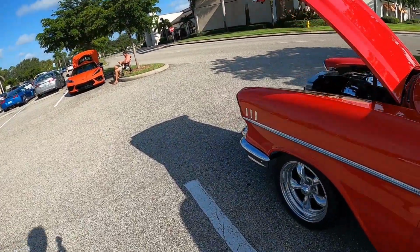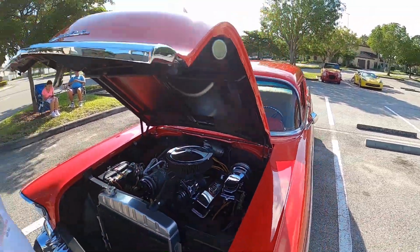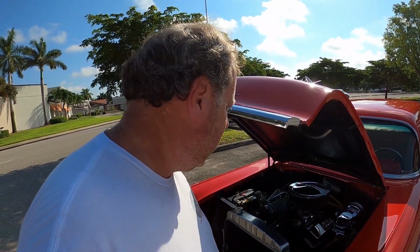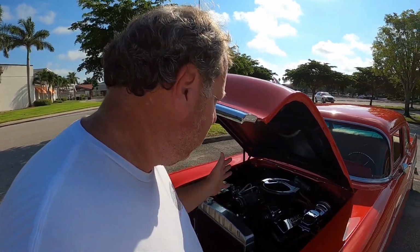The other thing that's nice with these cars, besides all the chrome, is you could pretty much put whatever engine of your choice will fit in one of these. You can put a 6-cylinder, you could put a small block, big block. I've seen them with Hemis in them. Why you do that, I don't know, but there's room in here pretty much to put anything you want to put in here.